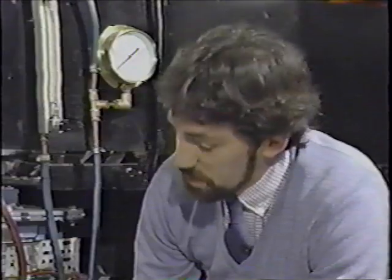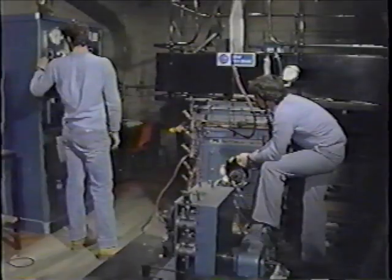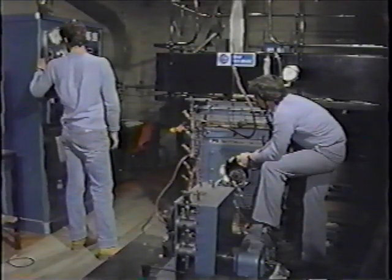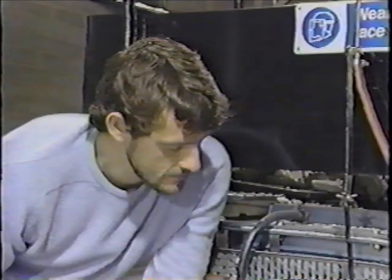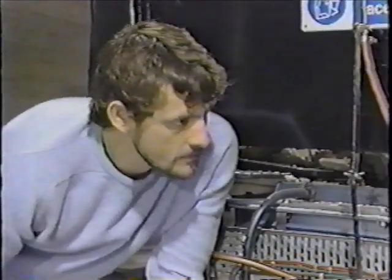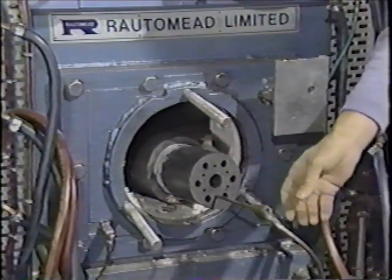Close liaison exists between Rautomead and the Department of Mechanical Engineering at the College of Technology in Dundee. The expertise of the staff in the department is used in the support work of the training school. When a Rautomead customer's technician comes here, he learns how to take charge of a casting installation and how to obtain maximum performance from it.